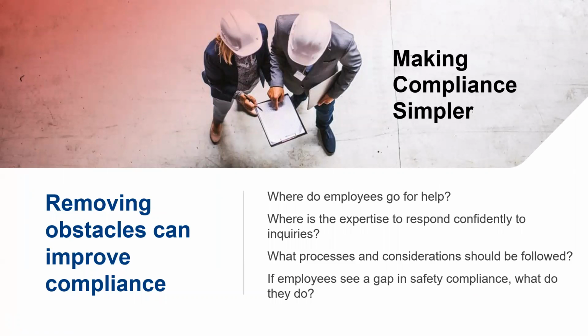So how do we make compliance simpler? When we talk about compliance, if you just look at standards and what is happening with getting new equipment and things like that, there are some simple things that you can do to make compliance easier on your employees. So where do they go for help? Do they have a place where they feel comfortable going to ask questions about safety, to raise any issues that they've seen? And then where is the expertise to respond confidently to those inquiries? On machine safety, that may not be somebody that's directly in your facility or directly under your responsibility, depending on where you are in the organization. But are there places to go so that you can find that information to confidently respond to those folks as they come to you about safety?